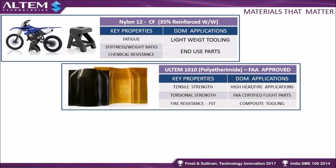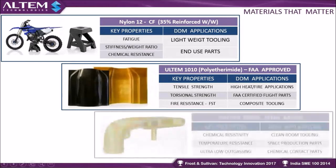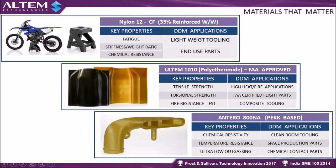Okay, moving further, the last material of this list is a PEK based material that again we recently launched about 6 months ago. PEK again is from the same family as Ultem. Chemical name is polyether ketone. Now this is the cleanest material in 3D printing available, with outgassing almost at 0%. So it's a space grade material. Again, with very high temperature resistivity, with very high chemical resistivity. So although the two Ultems and the Antero is an aerospace material by definition, a lot of our customers are using it in automotive scenarios for things like welding jigs, compression mold tooling, injection mold tooling, and so on and so forth.